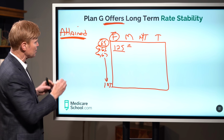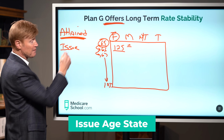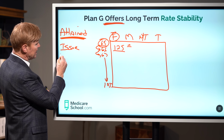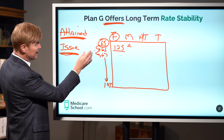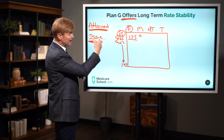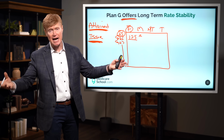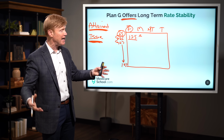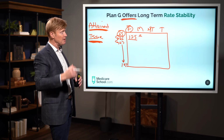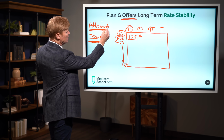Now, some states are called issue age states. And that simply means that rates are not going to go up every year because you've attained age. They write the policy and you pay a premium based upon what age you are when the policy is issued. Now, in comparison, issue age is probably going to be maybe initially $135, a little bit higher, because they're not going to raise those on an annual basis. So they start typically a little higher. Most states are attained age.